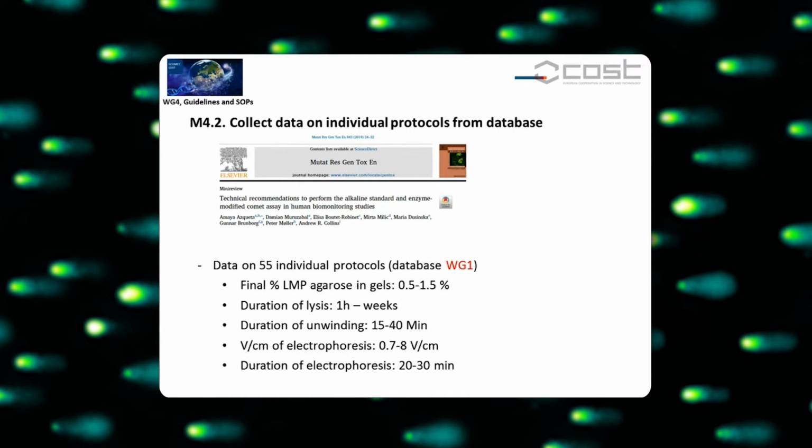To illustrate the differences in the methods in the protocols, here you can see the range of parameters used for some of the steps of the hCOMET assay. The percentage of low melting point agarose goes from 0.5 to 1.5. The duration of lysis goes from 1 to 2 weeks. The duration of unwinding goes from 15 to 40 minutes. The voltage per centimeter of electrophoresis goes from 0.7 to 8. And the duration of electrophoresis goes from 20 to 30. Those are just a few examples of the differences.